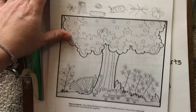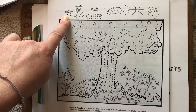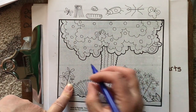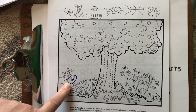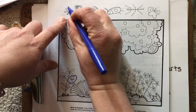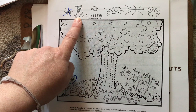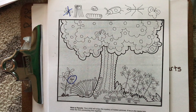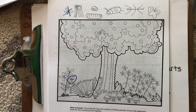This one is hidden insects. You're supposed to look up here and spy. Oh, that insect down here. I'm gonna circle it to show that I found it. And I'm gonna cross this one off. Ooh, where would that be? I remember that that one is a challenging one. And you know why it's challenging? It's upside down in the picture. I'm not gonna show you. I want you to find it.